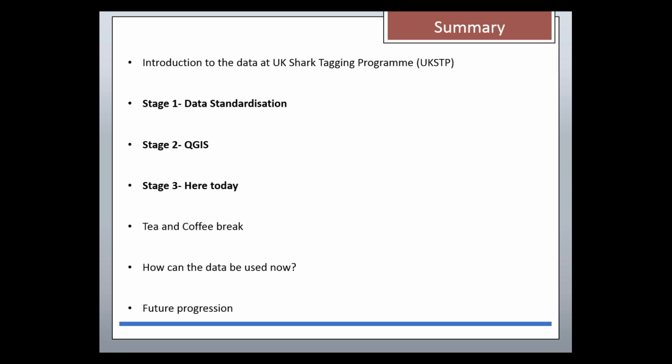We'll then have the first stage of the workshop, which will be about 45 minutes long, talking about stage 1, which was the data standardisation process, and then stage 2, which was using QGIS and putting some of the data into summaries. We're then going to have a tea and coffee break at around 11:30, and then we're going to come back after 15-20 minutes, and talk about how the data can be used by 3 different stakeholders. And then we're going to have further discussions on what can still be done with the data in terms of future progress, and hopefully have discussion about that as well.